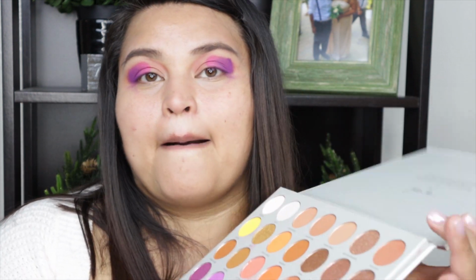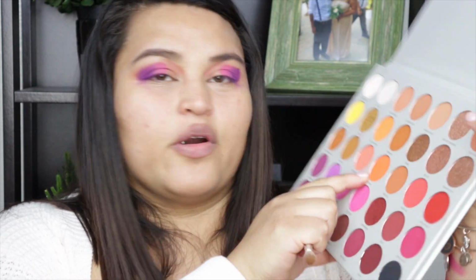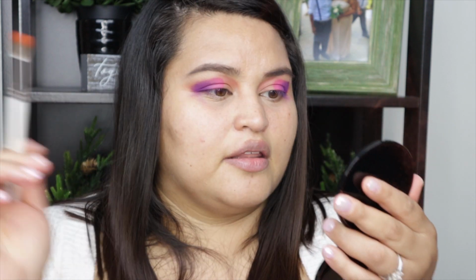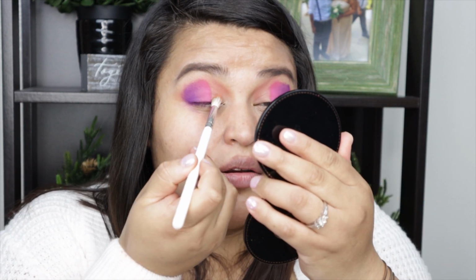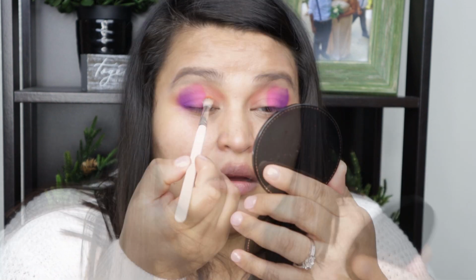I feel like this is definitely that point. The next shade that we're gonna pick up is My Man, which is this one right here. It's such a pretty neon orange color. We're gonna pick this up and place it right next to Tipsy. We're not gonna put it all the way inside the inner corner just because I wanna put another shade right there. So let's see how this goes. There's a lot of fallout, but if you don't do your face makeup first, it should be fine.